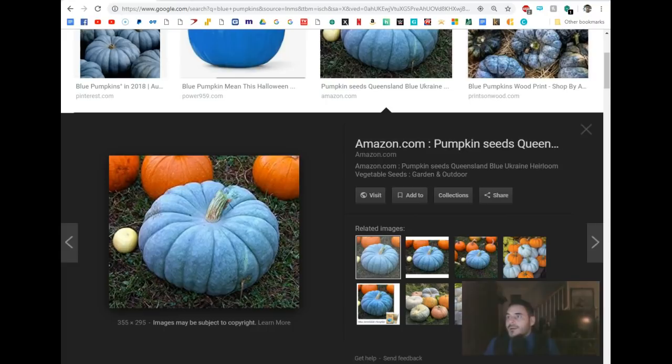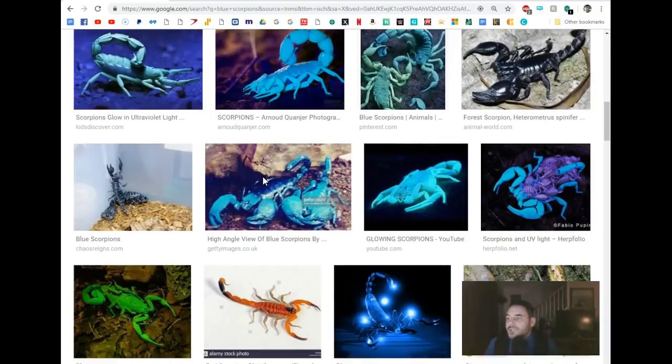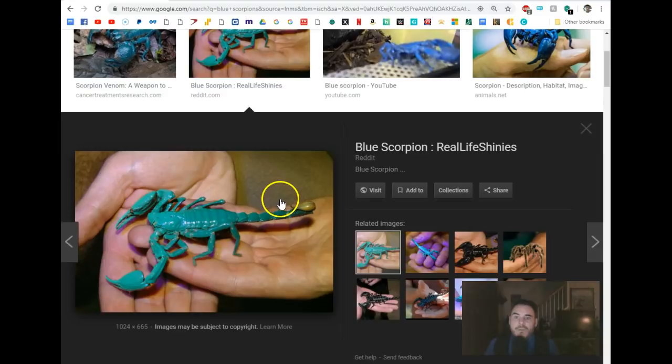All right. How about blue scorpions? Keep up the blue fetish. Mandela effects blue fetish, and it looks like they glow in the dark a little bit, too. Unreal. Blue scorpions. Sounds like a band. Oh, man, I'm going to see the blue scorpions this weekend at the Electric Factory. You should come with me, man. If they suck, we'll just throw black eggs and purple tomatoes at the stage.